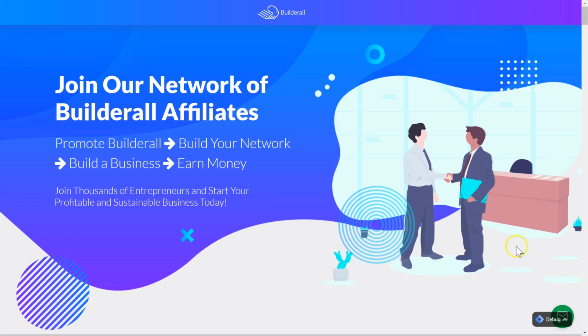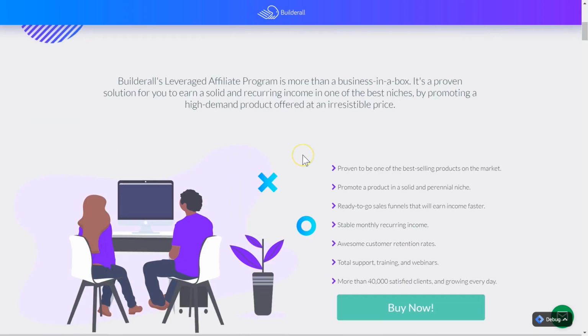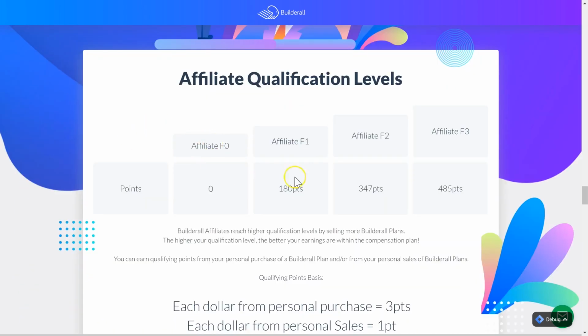So let's scroll down a bit and get into the meat and potatoes of the new affiliate program breakdown. So now there are 3 different affiliate tiers. So the first affiliate tier you earn when you get 180 points, and for every dollar that you spend on the platform you earn 3 points.